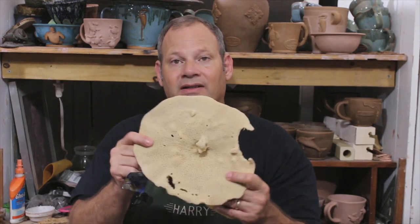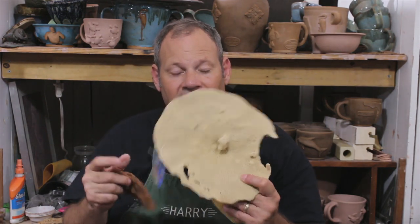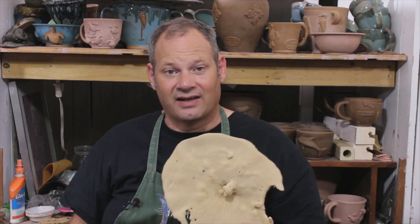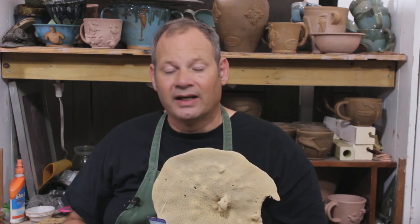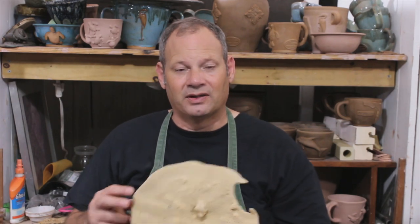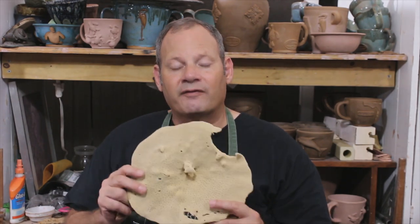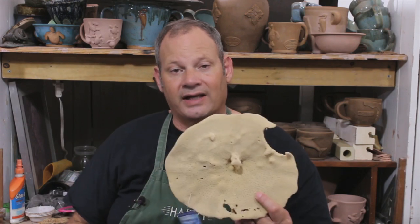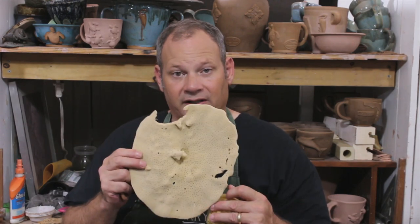And the cool thing about having a brand new sponge like this is it's like a brand new pair of jeans. They're stiff and scratchy when you first get them. You got to wear them around, get some grass stains on them, you know, just kind of break them in. And then once you do and you wash them a bunch of times, the fibers soften up a little bit and it becomes the most comfortable thing you'll ever use. That's why I love a good natural sea sponge, especially the elephant ears.